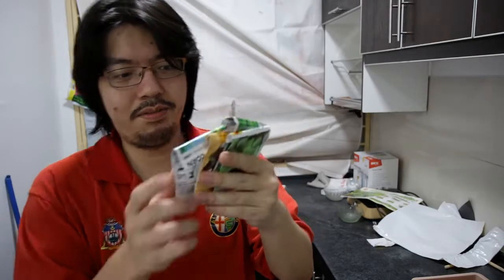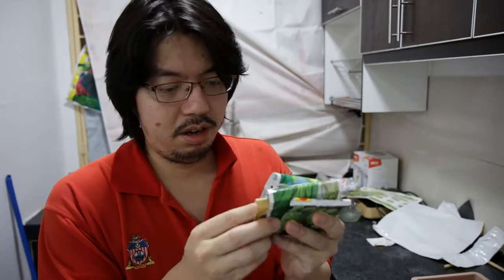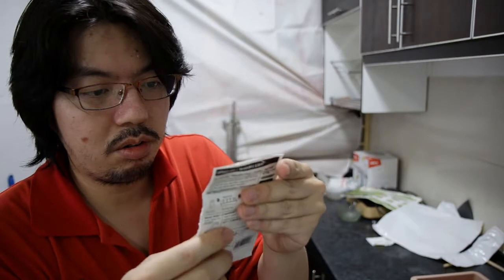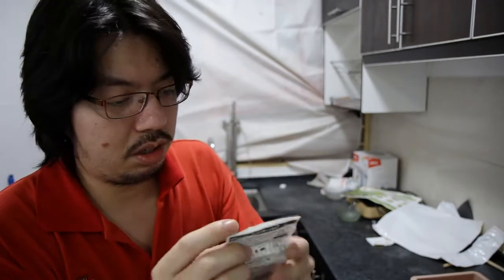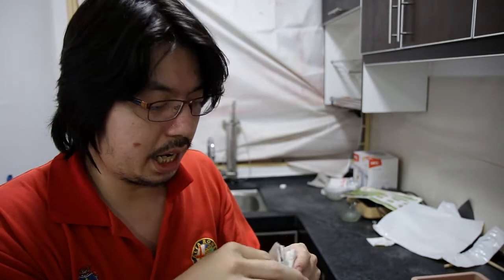So here I've got a few seeds that we can try. I actually wanted to grow this, this is the lettuce, right? The salad leaf, right? Lettuce. So I've actually tried to grow this a few times, but it doesn't grow big. It's all like pathetic small little things. So I'm gonna try again.